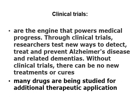Clinical trials. Clinical trials are the engine that powers medical progress. Through clinical trials, researchers test new ways to detect, treat, and prevent Alzheimer's disease and related dementias. Without clinical trials, there can be no new treatments or cures. Many drugs are being studied for additional therapeutic application.